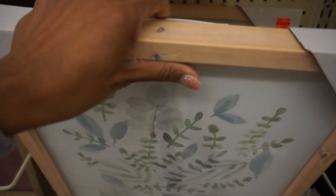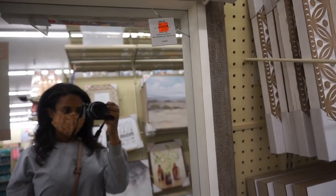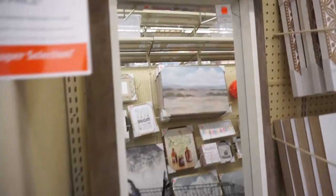The spring shop at this time, so 4th of July stuff was not on sale, but the spring shop section was also on sale for 50% off. So I took a look there too, and I got a few items for that. I will haul everything at the end, but let's relax, turn on a little bit of music, and let's check out Hobby Lobby together.